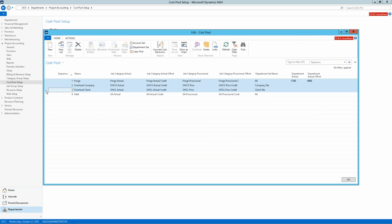So you can see in my demo system I've got a fringe, 2 overheads, and a G&A. There is no limitation to the number of pools. The other thing is any type of intermediate or service center is all set up within the structure. The only requirement being it needs to be in a sequence above where those costs need to be later used in terms of a final pool.